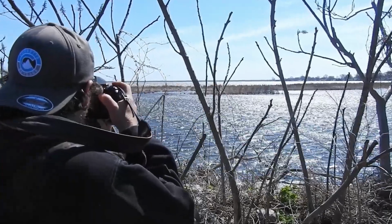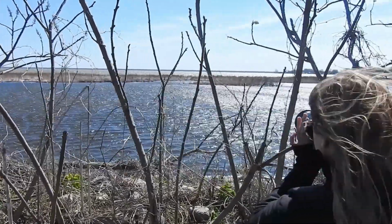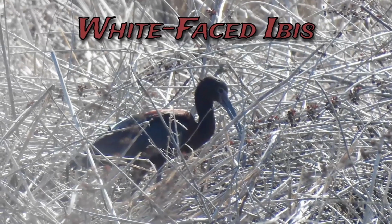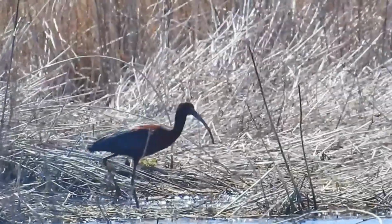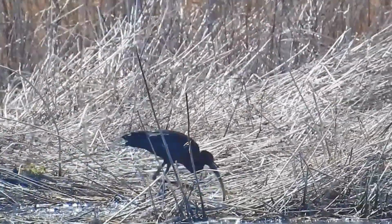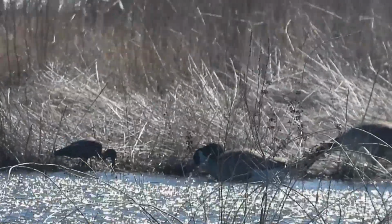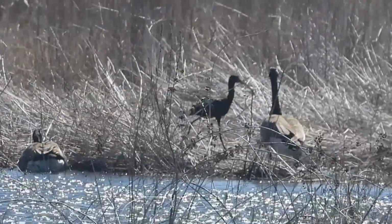Alright, so we got our cameras here, and we're looking out over the bay, trying to find that bird. White-faced ibis. I know before I called it a glossy-faced ibis, which is a non-existent bird. But you know, glossy ibis and white-faced ibis, they look basically identical unless you get real zoomed in on their face there. And then you can see it's more white-faced.